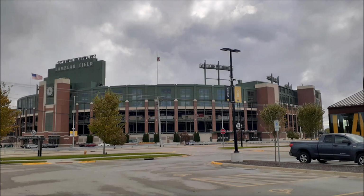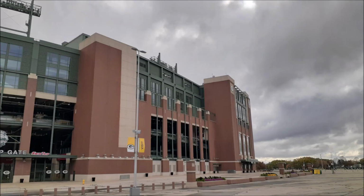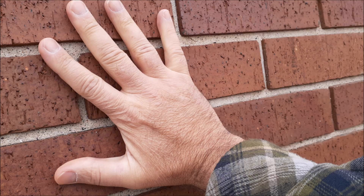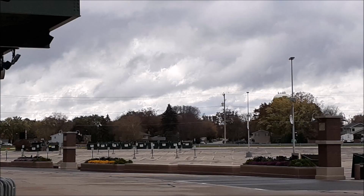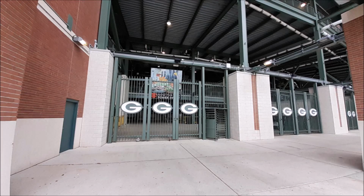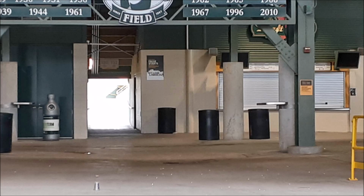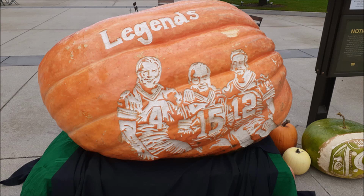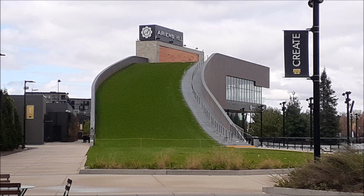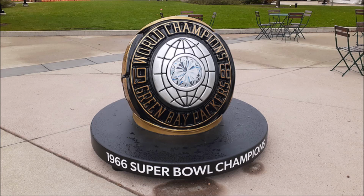Pretty nice stadium. Walked around pretty much most of it. I touched it, so I've been there. There's a parking lot. I'm sure it's full of lots of tailgaters and lots of trash cans. There's the gates we couldn't go in. But I did officially get inside Lambeau Field. That's my foot. And then right around they had some stuff set up, you know, because it's Halloween season. Pretty stadium. Would love one day to see a game there, but it won't be today.